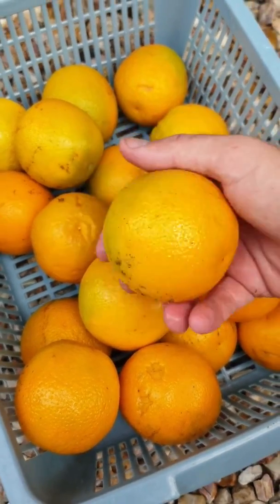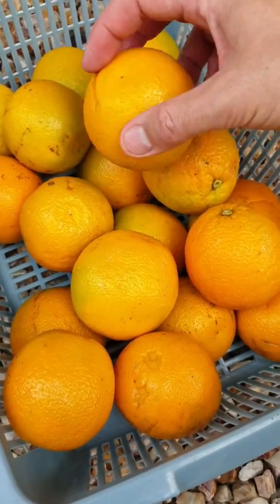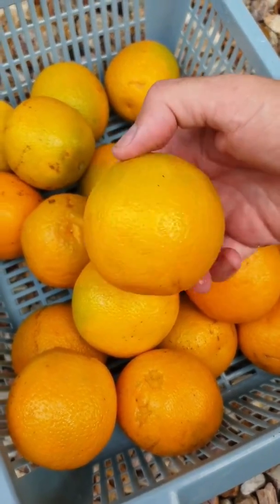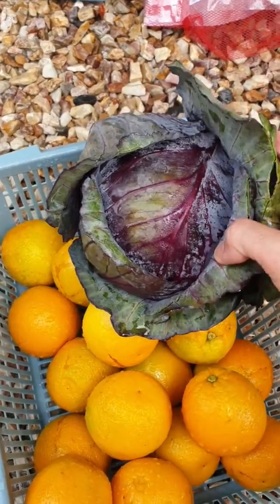Say if you gave your bird a whole orange every day, it's probably going to affect them, but a small piece here and there is definitely not going to hurt them, and especially our larger birds, they really do love it. The next thing is some red cabbage.